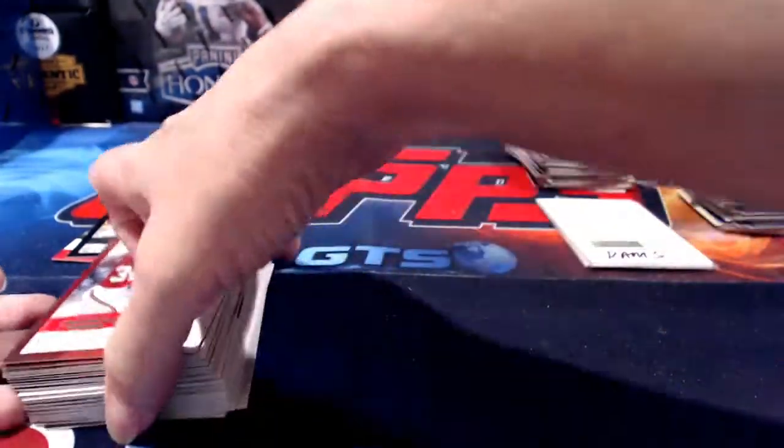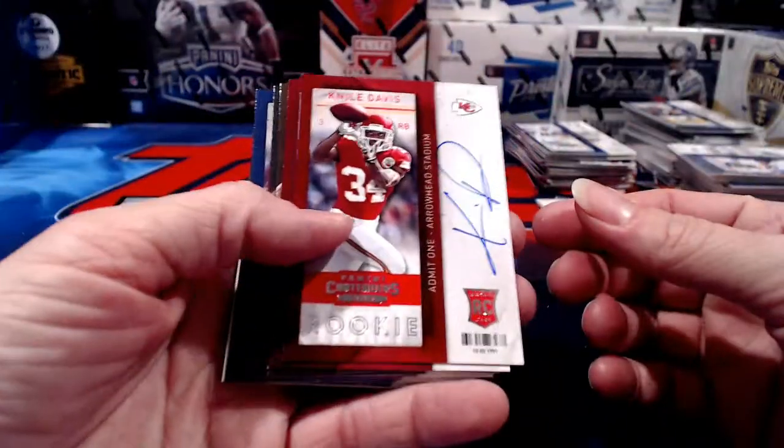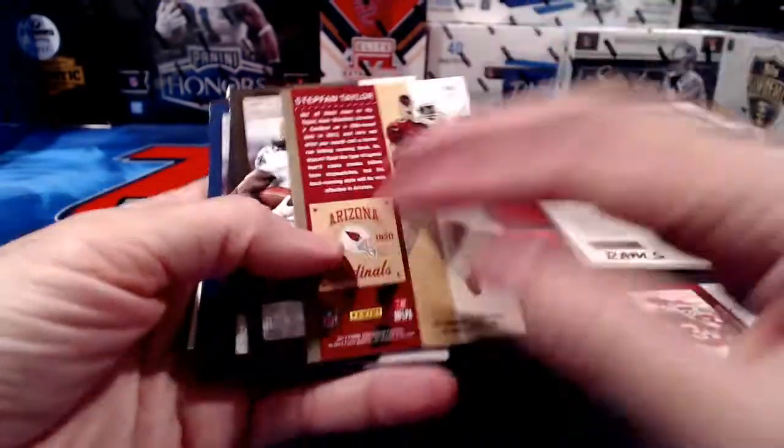Now our signatures that we actually have in our hands. Nile Davis, Chiefs. Stepfan Taylor, Cardinals.